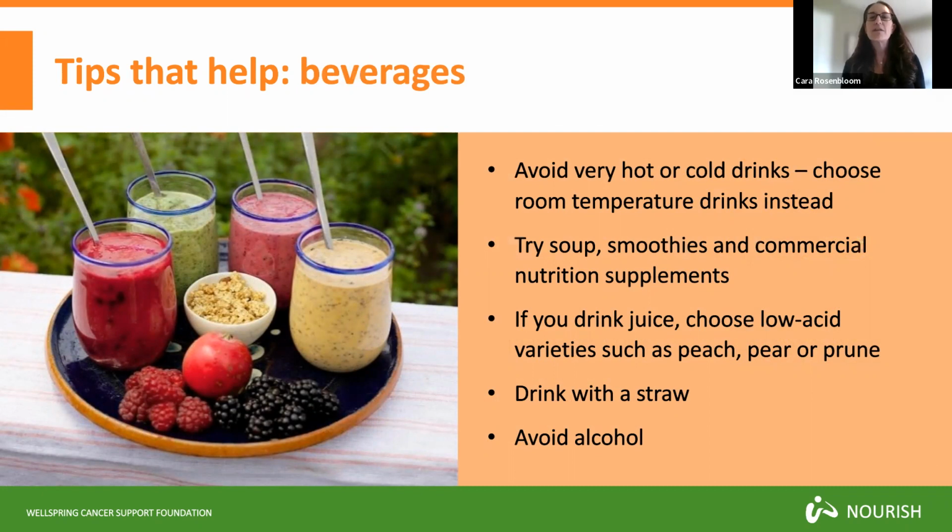Again, you want to avoid very, very hot drinks. So you don't want to pour a hot cup of tea and start sipping it when you have mouth sores. And you want to avoid very cold drinks. So something like a milkshake or a smoothie, you want to bring it down to room temperature before you drink it because it's going to be cold and that can irritate mouth sores.